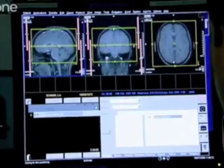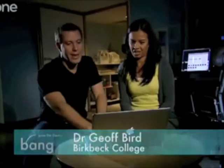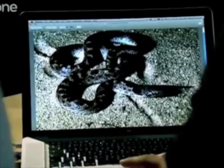Now, I've got to admit, this doesn't feel scary at all, but there is a lot more going on than I realise. Okay, all finished. I'll come and get you out. You thought you were seeing just some random jumbled pictures, but in reality what you were really seeing were these pictures of snakes. Oh, wow, okay.